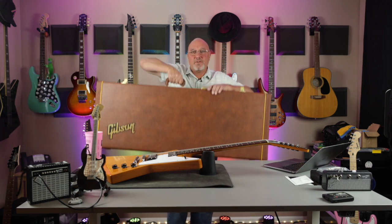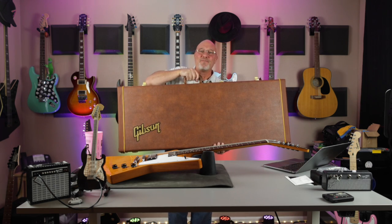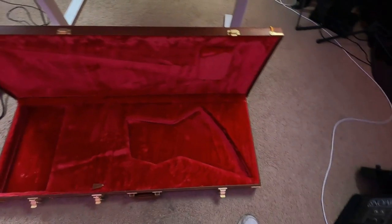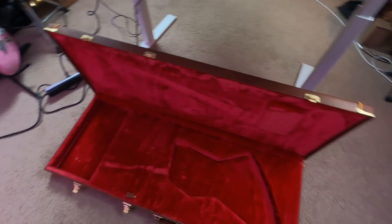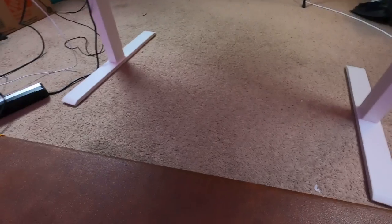So, it came with a hard shell case. Check that out. Yeah. Nothing's going to get hurt in here unless you lob it off an airplane at 20,000 feet. So, the color looks red through my monitor here, but it's actually kind of a pinkish color, and I really like it. It's sharp. Got the little hidey hole in here to put your picks and your cable and all your tools in. Obviously, it's custom cut for an Explorer, so it's going to be a little bigger than your standard. That's what I would expect for a $2,000 guitar.